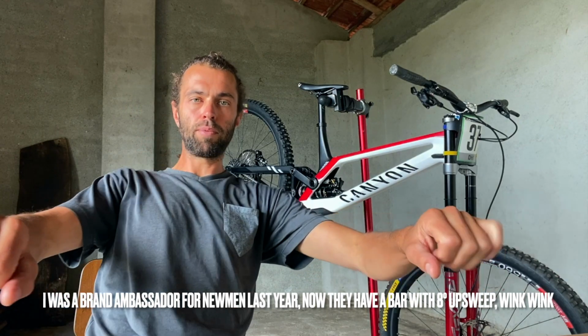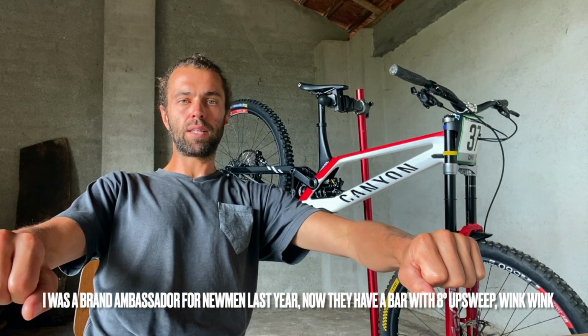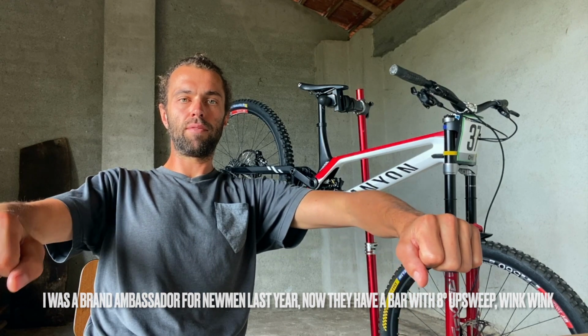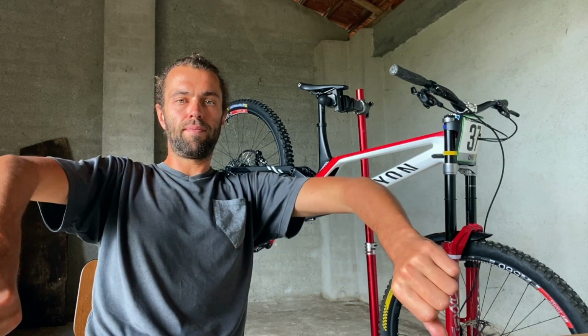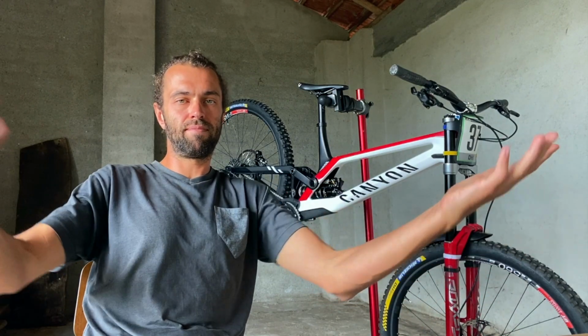which I think upsweep is more important than back sweep for keeping elbows out. I think if you turn your hands like this, it naturally pulls your elbows up. Yeah, you can see what I mean. You can try it with your hands.